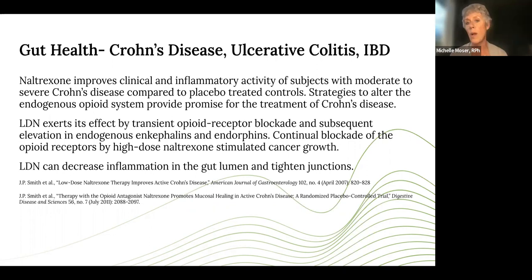But I also know that, especially with Crohn's and UC, sometimes the typical 1.5, 3, 4.5 milligram dosing parameters or schedule doesn't necessarily help. There are some people that need to be in between those because it will block the opiate receptors in the gut, so it can slow the gut down a little bit, which for some people with ulcerative colitis and IBD, that's great, right? I mean, that's phenomenal.